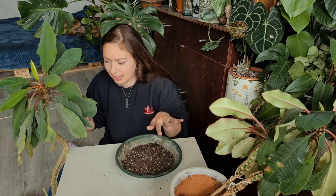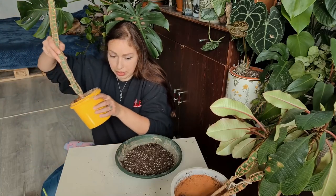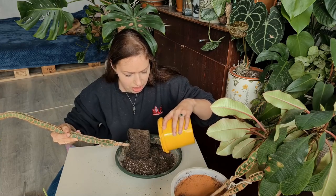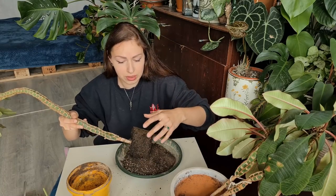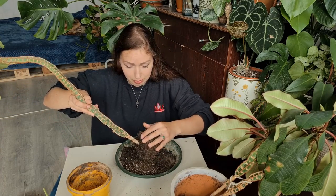Just in case, I was quarantining this plant from the other houseplants I own, because you never know. And every single day I would come and check on it, in case any new bugs would appear or something, but they didn't, so I'm really happy about it.